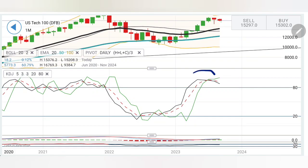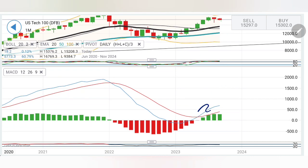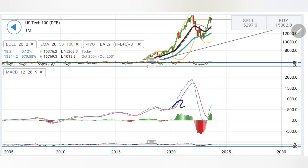Stochastic is overbought here, extremely overbought, and hence this month could yield a sharper red candle. We have to be very careful. Now the other thing is MACD. If you look at the MACD, after the sharp rise here, this is the first time MACD has crossed over at these levels since 2010, 2011. That is the last time we have seen MACD at these levels on the monthly charts for Tech 100.